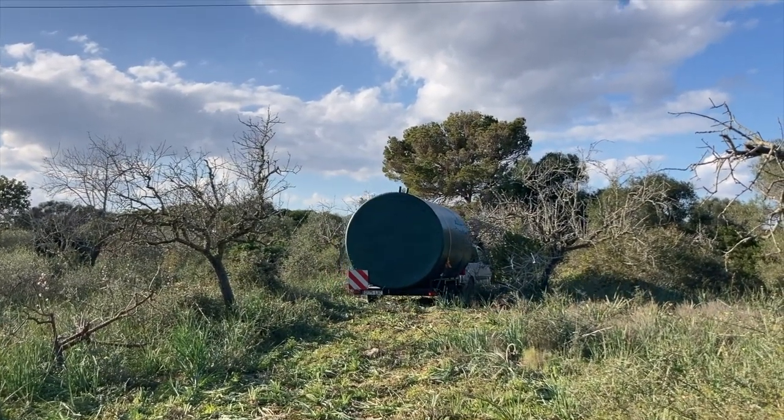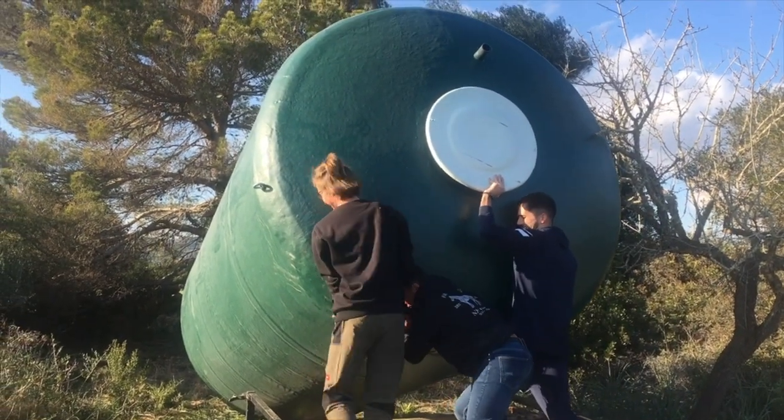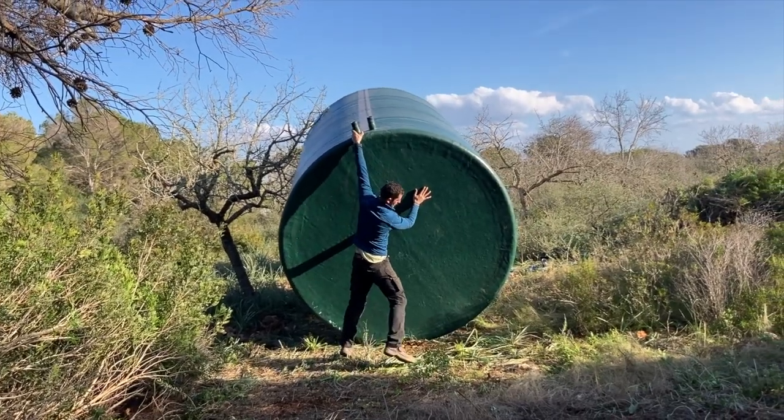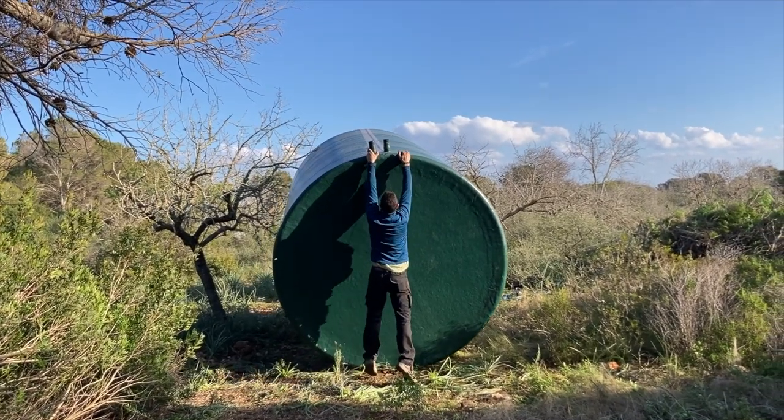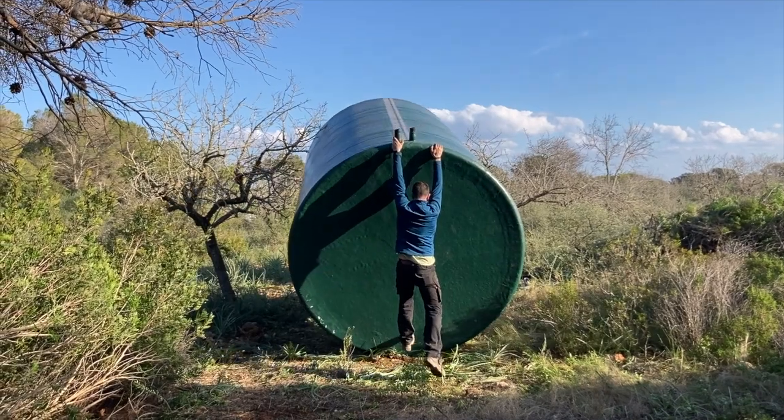I decided on buying a 20,000 liter tank. This will be a good quantity during summer and gives us a bit more water pressure. The water will be used for the irrigation of our food forest.